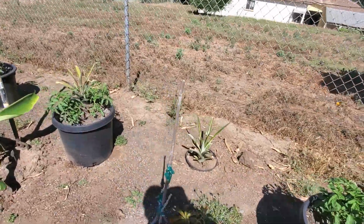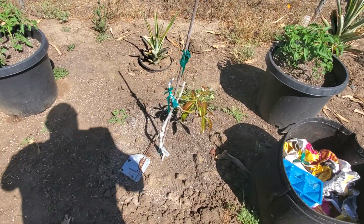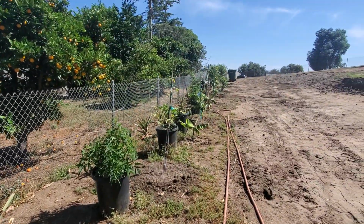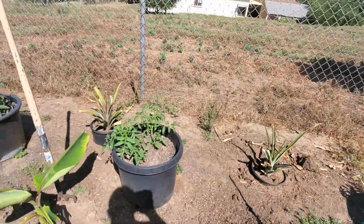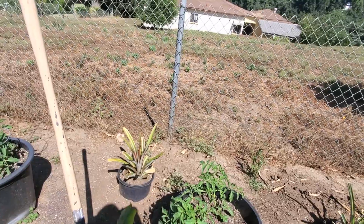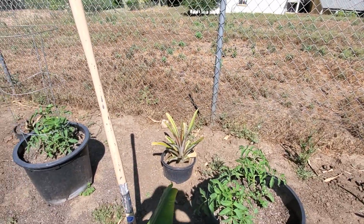This is a gem avocado. No, I'm sorry, it says reed there. That one over there is a gem. More pineapple, more tomatoes, another. I have 2 or 3 of these kind of pineapples. They're white flesh, not yellow.